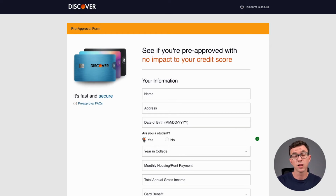Or if you don't qualify for the normal Discover It card, they could say, hey, you could apply for the secured card. So that's why I would start out with this. It's a great beginner credit card. I've heard of people that are 18 years old that have no credit history getting approved for the normal version of this card. So I would say, try that first.